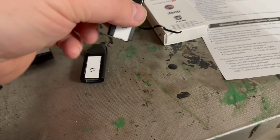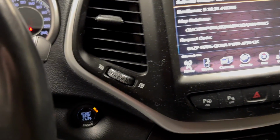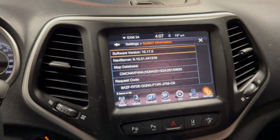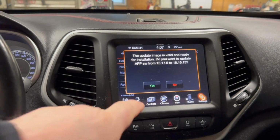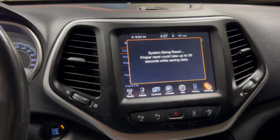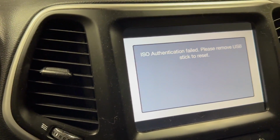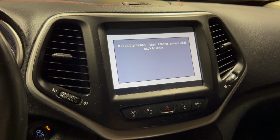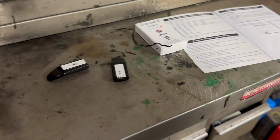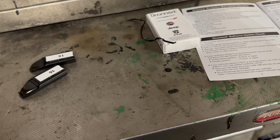One down. Let's try number 16. I don't know if it went to sleep or not. There, I plugged a new one in. 16.16.13. Let's start this process over again. Uh-oh, that update did not work. That update did not work at all. I don't know if I didn't let the vehicle go to sleep long enough. That one didn't work. But we got to 17, but we're going to wait like 5 minutes.